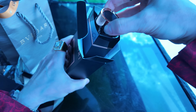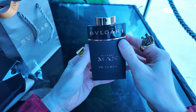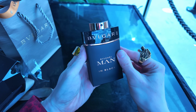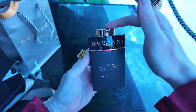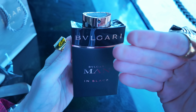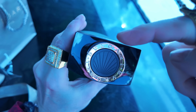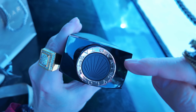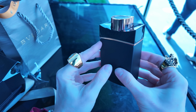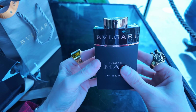Wow, beautiful. Look at that. Very nice bottle. It's like a two-tone black with rose gold highlights. And Bulgari, it's raised up so you can feel it. And again at the top, it's got Bulgari here. It feels very heavy. It's got a beautiful premium feeling.